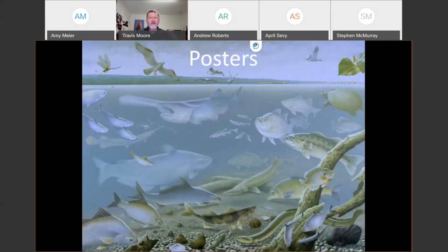There are lots of posters out there. This is a Big Rivers poster. It was nice that they included mussels in here. The thing that always hangs me up on this one, though, is they've got all the mussels facing the wrong way. They're all upside down. And while that can happen, that's not near as common.